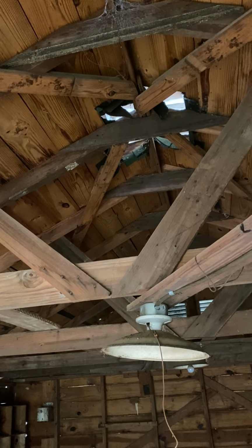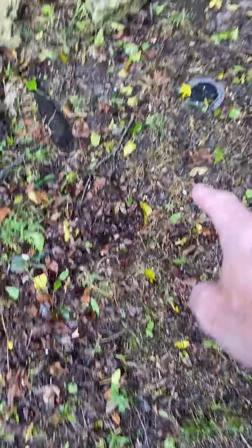Oh, I don't know, there's a hole in the roof, just a vent up there. I mean, there's some wood rot, some damage. I mean, it's all wood, so. They do have a termite bait system. Saw one right here.